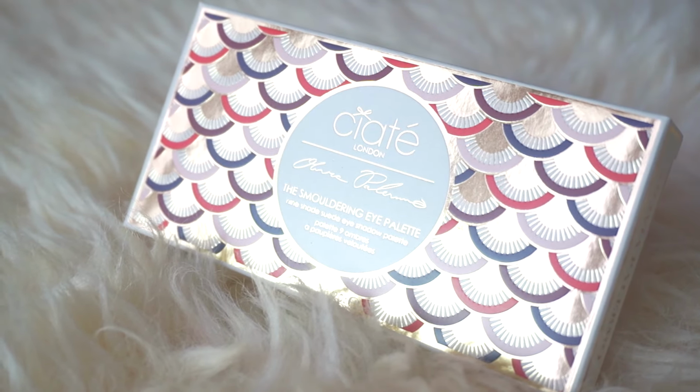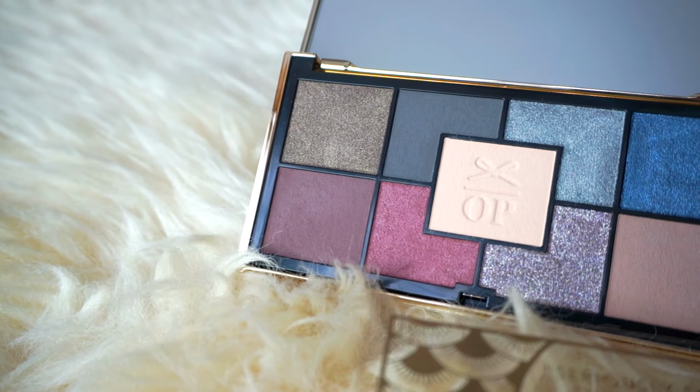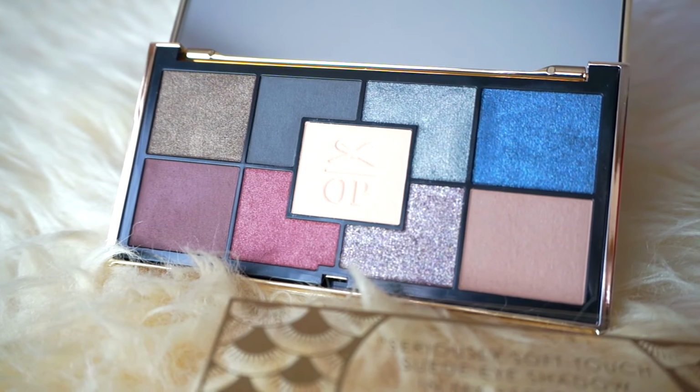Now, after trying that first palette from the Ciate London and Olivia Palermo collection, I obviously was head over heels in love with the texture and colour payoff. So when I saw this palette from the same collection, I knew I had to get it. First of all, let's just admire the packaging. It's so pretty. But inside, the palette itself has the same kind of packaging. You have that beautiful gold classic rim around a faux leather finish effect, and inside you have again 5 beautiful satin shimmery shades as well as 4 matte shades. This is slightly cooler toned, but it's equally as beautiful.